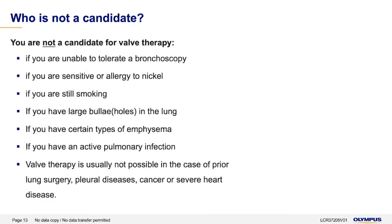So you are not a candidate for valves if the following things are going on. If you're not able to tolerate a bronchoscopy, but I will tell you in expert hands, that is pretty much nobody. If you're sensitive or have an allergy to nickel, thankfully not common, but the valves are made of nitinol, which contains nickel. If you are still smoking, we need to talk. If you have massive bulla, so emphysema is a bunch of tiny holes, but some people have one huge, massive, almost balloon inside their chest. The valves won't help there, but also there's a really excellent surgery to fix that person.